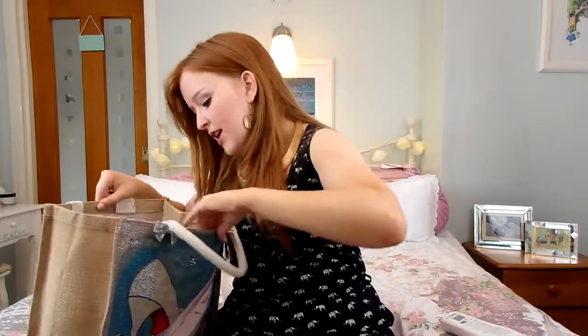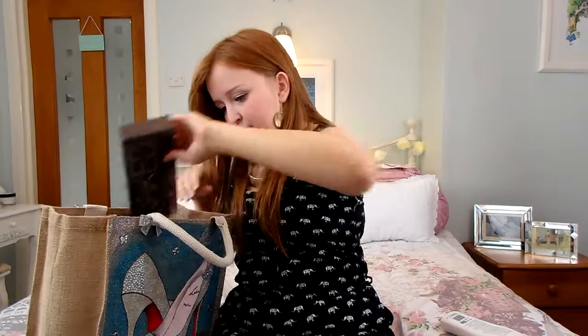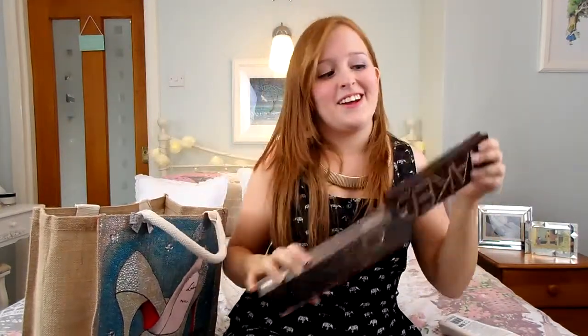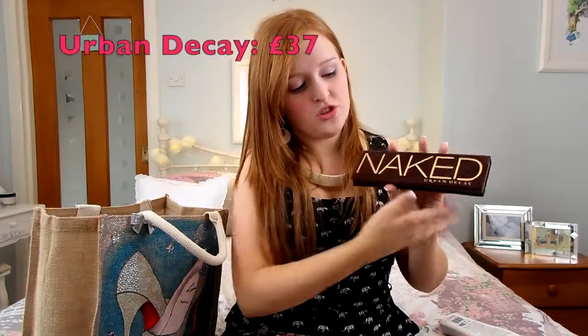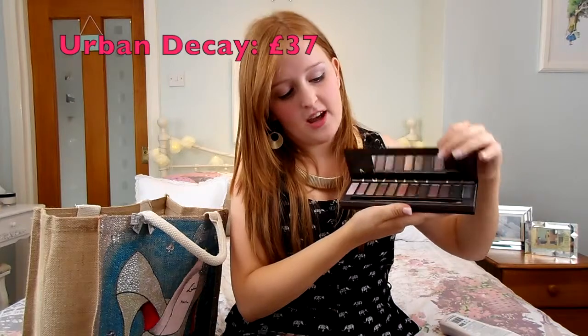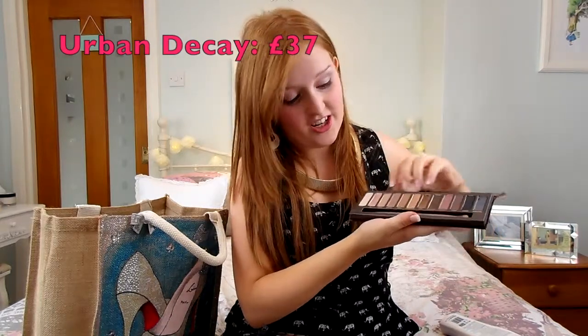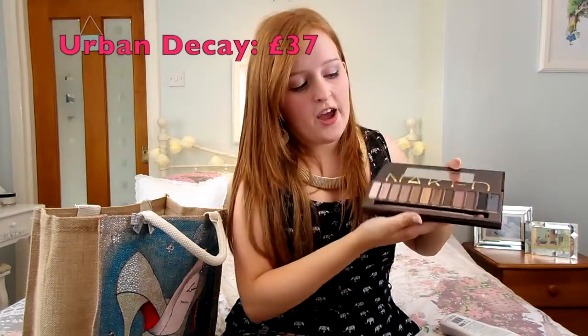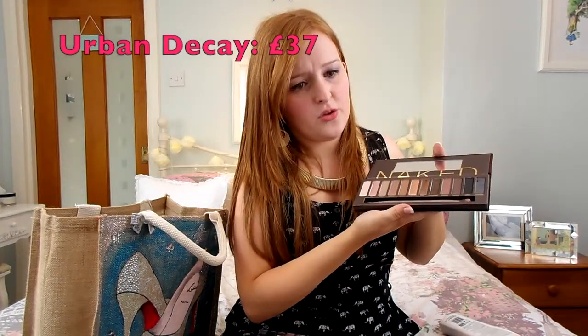So another beauty product I have for the month is this, and I got this for my birthday, and it is the classic Naked palette. It is gorgeous, I absolutely love it, and as you open it you are delighted by 12 shades in all, varying shades of nude, from very light shades to dark shades. I have been using this and absolutely loving it. I know that there's lots of different palettes, but I go for the classic one.